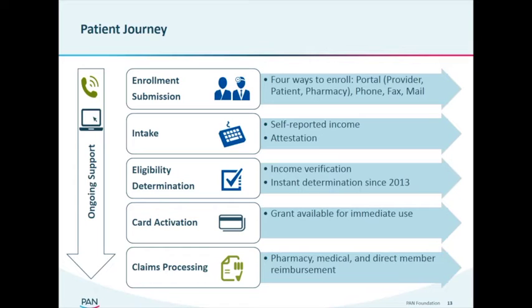You can also enroll by phone, or if you prefer, you can request an application and send it to us by fax or mail. Regardless of which method you choose to enroll, the application process is the same. First, we collect demographic information for the patient, as well as income, insurance, and residency. Once we have all of that information, we ask the patient, or whoever is applying on behalf of the patient, to attest that all of this information is true to the best of their knowledge.